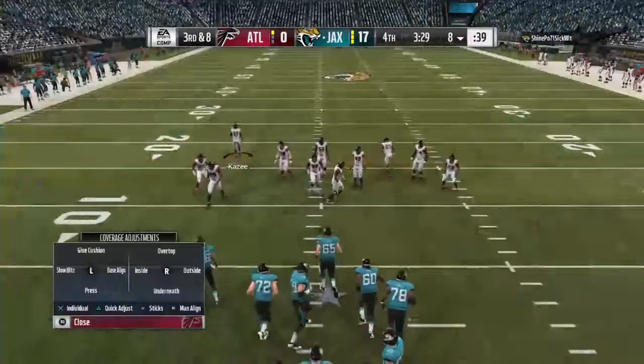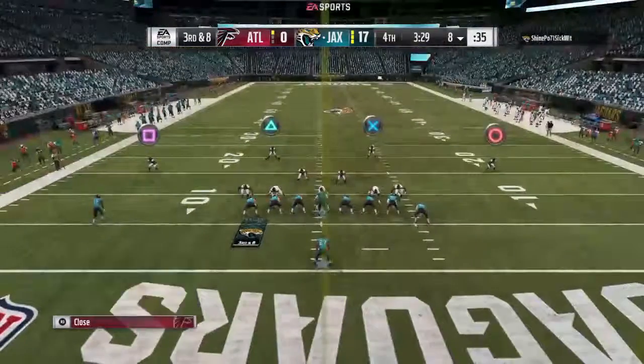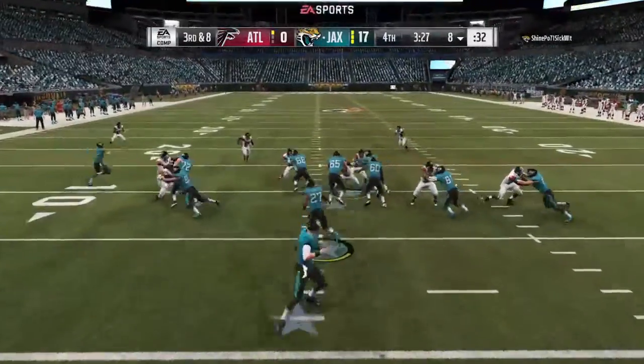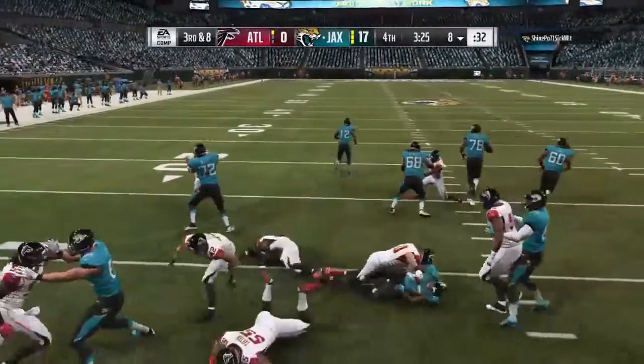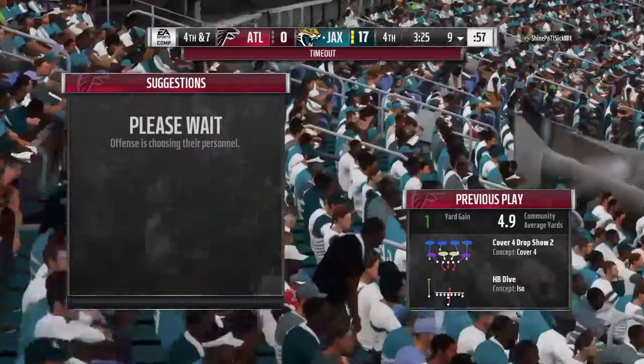The Jaguars on 3rd down. They've hit 2 for 4 thus far. This is 3rd and 8. On the run, it's Fournette. And he's going to be taken down shy of the 10, right around the 9-yard line.